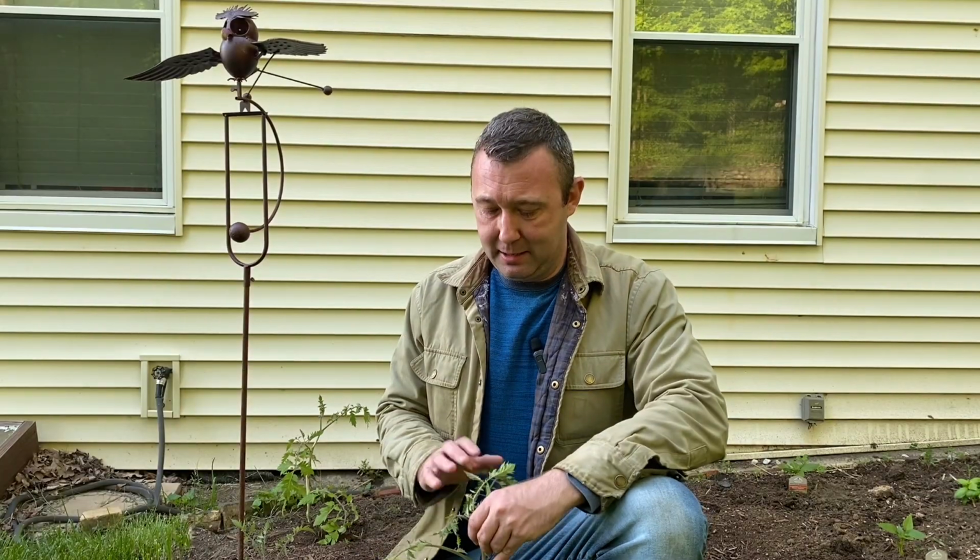It's a semi-determinate. Now, what does that mean? Well, it's not a bush. It's not vining per se, but it gets about 3 feet tall. Much like indeterminates, they'll give you tomatoes throughout the whole year, one big bushel in the beginning, and then some smaller batches of tomatoes right up till frost. The only thing about this one, though, it stays about 3, maybe 4 feet tall.